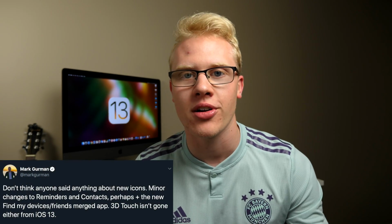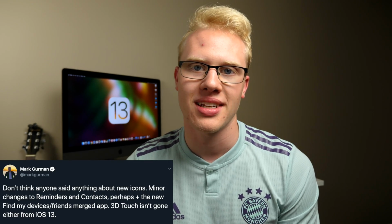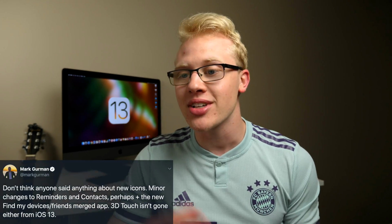So according to, again, Mark Gurman over on Twitter, he says, yes, iOS 13 will continue to support 3D Touch, so that's really good news. If you love the feature, if you use it, you don't have to upgrade to a new iPhone. You can just hold on to your current one or buy a 10 or a 10s now and ride that out with iOS 13 support for a while. So that is good news there.